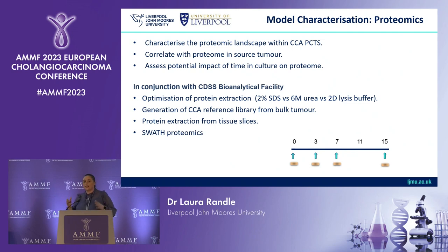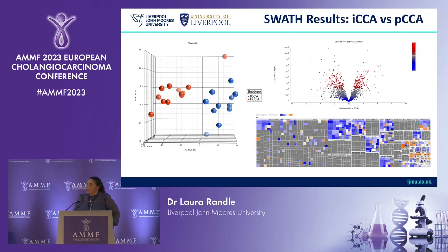So we cut our slices, and that's our day zero, and then we've also looked at slices that have been in culture now for 3, 7 and 15 days, and we literally got this data a couple of days ago, so this is a very rough and ready approach. But what we can quite clearly see in culture is that we are maintaining our tumour phenotypes. They are separating according to intrahepatic or perihilar tumour types. And we have 6 specimens in total, and we have technical replicates of these.